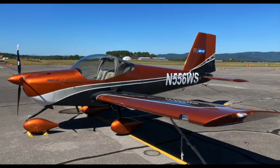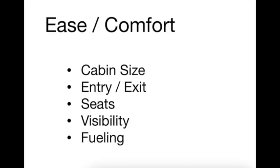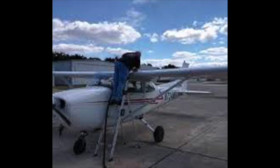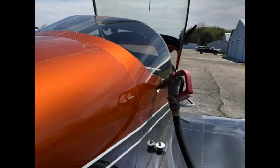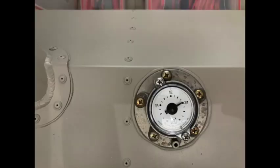Need gas? In the Cessna 152, you need to climb a ladder to fill up the right tank. Move the ladder to fill up the left tank. To pre-flight, you stand on the strut and put a stick in the tank to check the fuel level. In the RV, you just pull up to the pump like you're in your Ford F-150 pickup and put the nozzle in the hole. You can see a float gauge through the rear window.